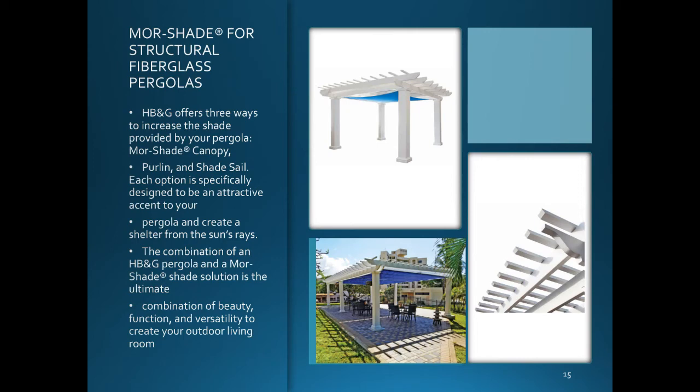And the sun sail and the more shade canopy are Sunbrella products. You have color options, and Sunbrella is a premium product in their category, just like HB&G is a premium product in their category. So those two products teamed up, and it's a really nice situation.